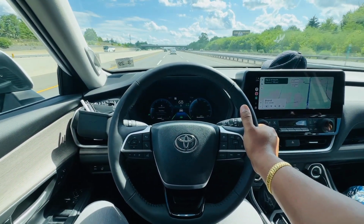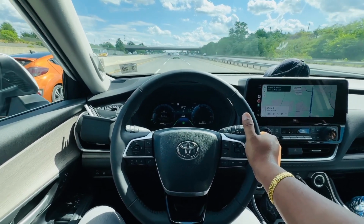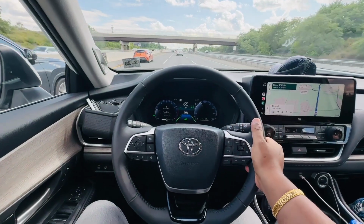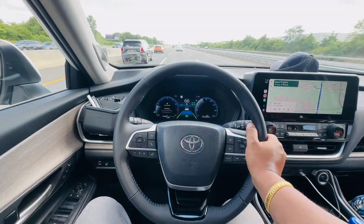A couple more things: every time you press the brake, or the system presses the brake for you, it shows two lines right here, showing that the system is pressing the brake, which is also just a visual cue, you can get it.